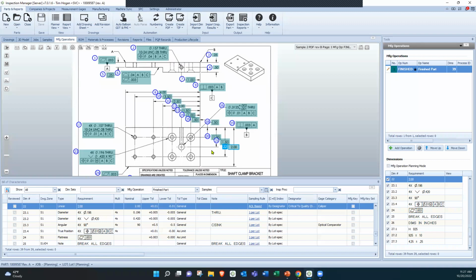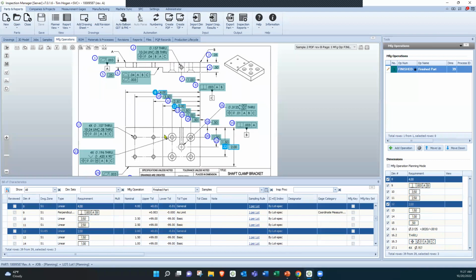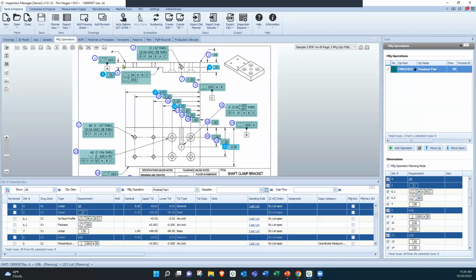Let me give an example of what I mean. Let's say we're going to add a roughing operation to rough this part out. I'm just holding down control on my keyboard and I'm picking over some overall dimensions here, right? Got the step height here. We've got the overall length. We've got the overall height here. We've got the little step height here. And let's say we just come over here and say add operation.